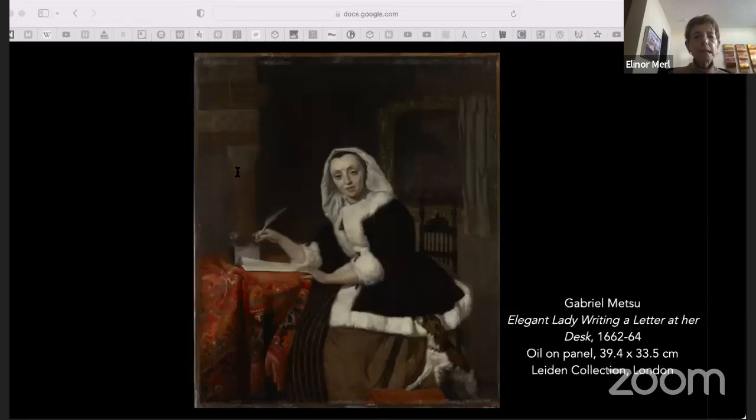Metsu here placed the letter writer in front of a white and red marble mantelpiece comprising Corinthian columns and an elaborately carved frieze, which is based on a chimney piece in Amsterdam's town hall. Many of Metsu's genre scenes painted during the last few years of his life depict women whose facial features are based in various degrees on those of his wife. And we saw that in the Timken work.